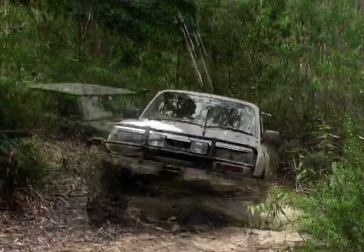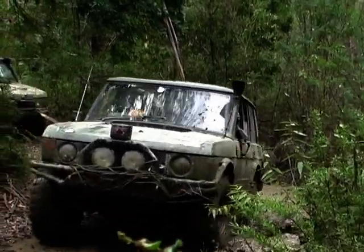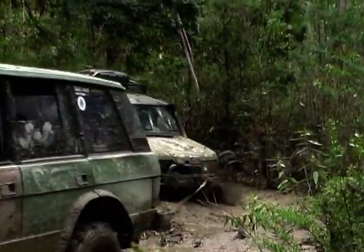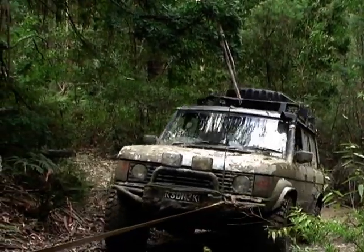All we can say is one Rangy towing another one and an 80 series. We're the only vehicles to finish this track under their own steam. Well done, boys. Great trip.